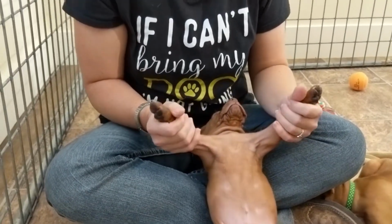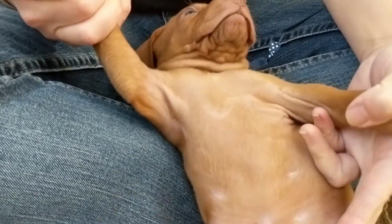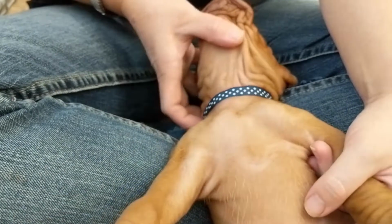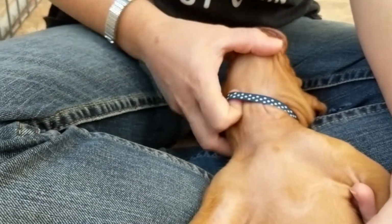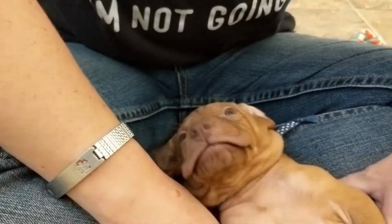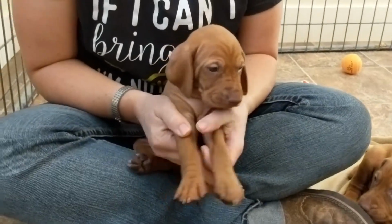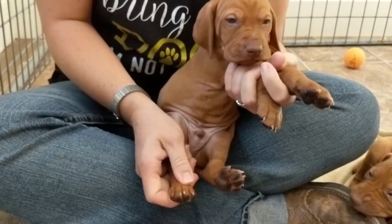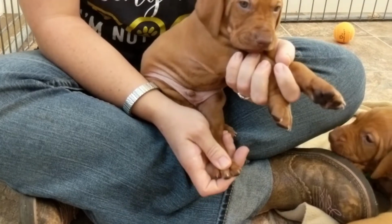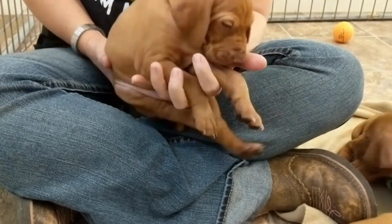Let's roll him back. Take a look at him. Put those feet down. We're solid on the chest. Can you lift up? I'm not seeing anything in the throat right now. If we look, front paws, solid. Back paws, right is solid, but left has just a bit of white around that one toenail. So very lightly marked right there.